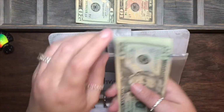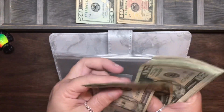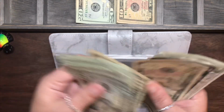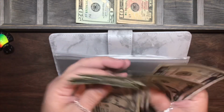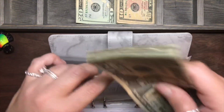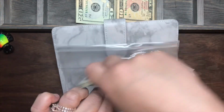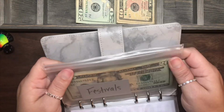So currently in his festivals, he has $400. He'll probably split this up and put some in his wood fund, but again, I'll let him decide on how to do that.